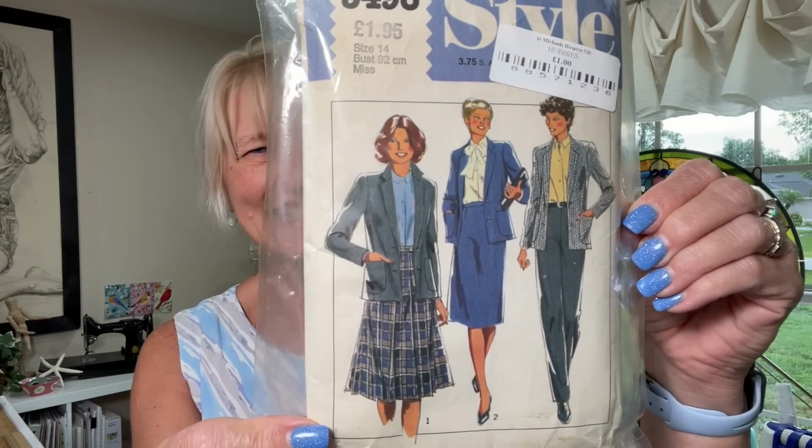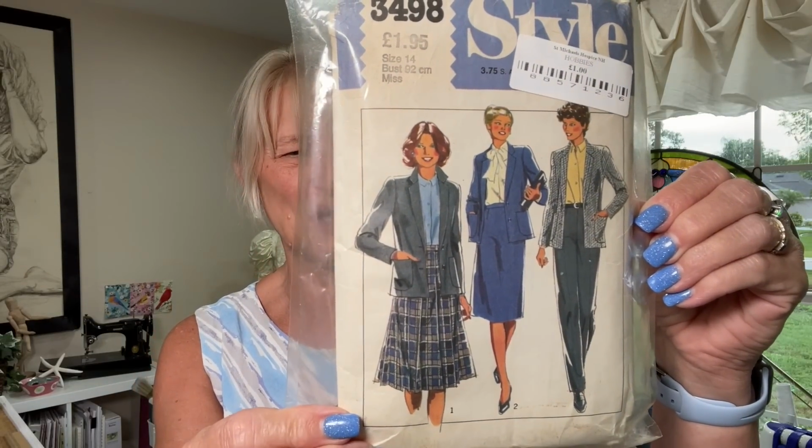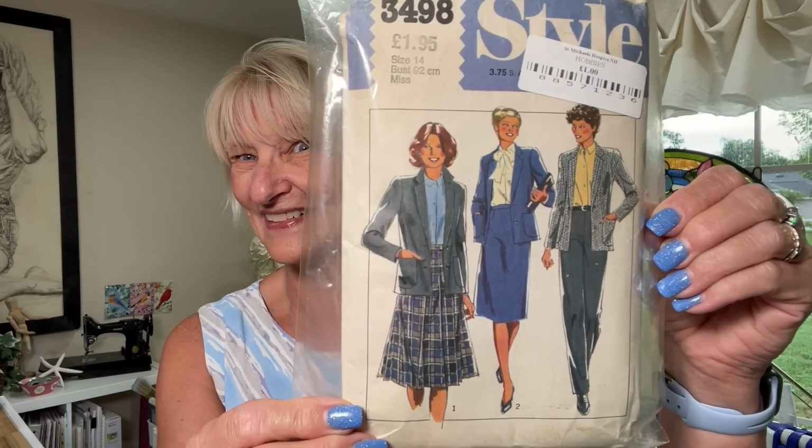Oh, and patterns, of course. He always sends me patterns. And I love that he sends me these because they're English. They're from England. So here is style 3498. Does it have a date on here? I think it does. Oh, 1981. So here we have jackets, skirt, and pants. A little ensemble going on there. Oh, I love a pleated skirt. I just love a pleated skirt.